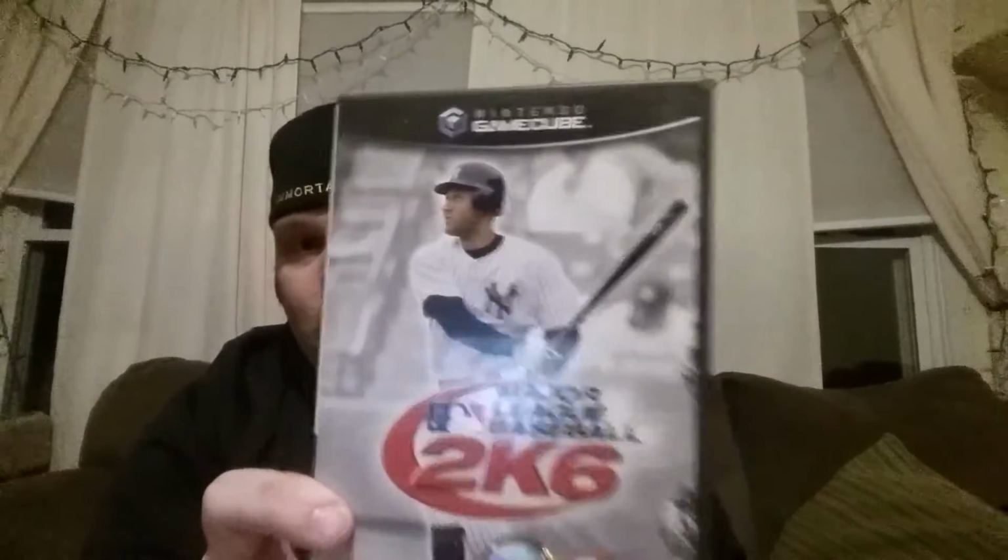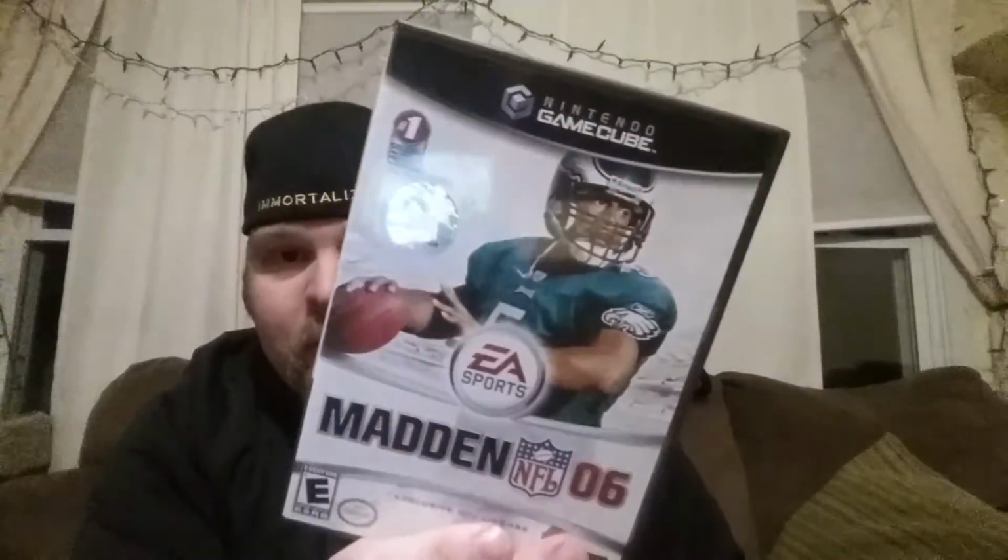What is this? Major League Baseball 2K6 with Derek Jeter on front. MVP Baseball 2005 with Manny Ramirez, who just signed with a team in Japan at the age of 44, by the way. Madden 06 with Donovan McNabb. And NBA Live 2005. They are all complete. They're all in very nice condition. So I said for like 50 cents a piece. I'll pick up sports games for 50 cents a piece. Why not?